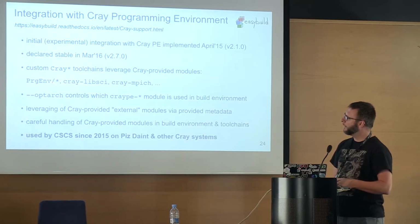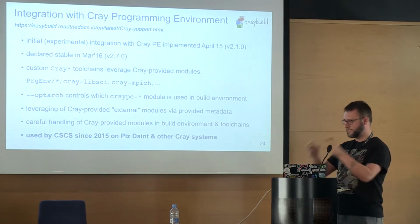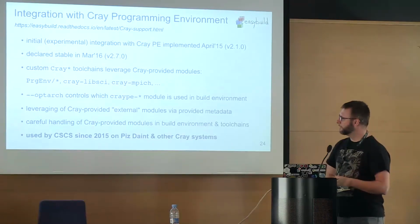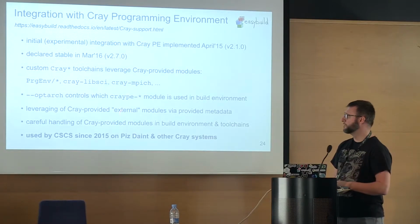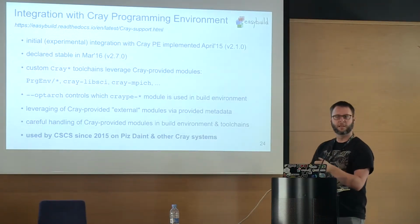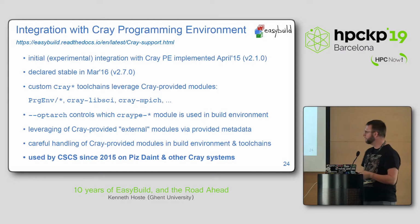So you get a toolchain that says for PrgEnv-GNU together with libsci and the Cray MPI library, this forms a specific Cray toolchain, and then we slap a version on it that's related to the version of the Cray PE. And there's a couple of other things we had to add. One thing which was also useful outside of Cray is support for external modules. External modules are modules that are on the system but are not installed through EasyBuild, so EasyBuild needs a bit more information to be able to pick up on them. And on Cray, you really need this because they provide optimized installations for things like HDF5, and you really want to make sure you use them and not build your own thing.